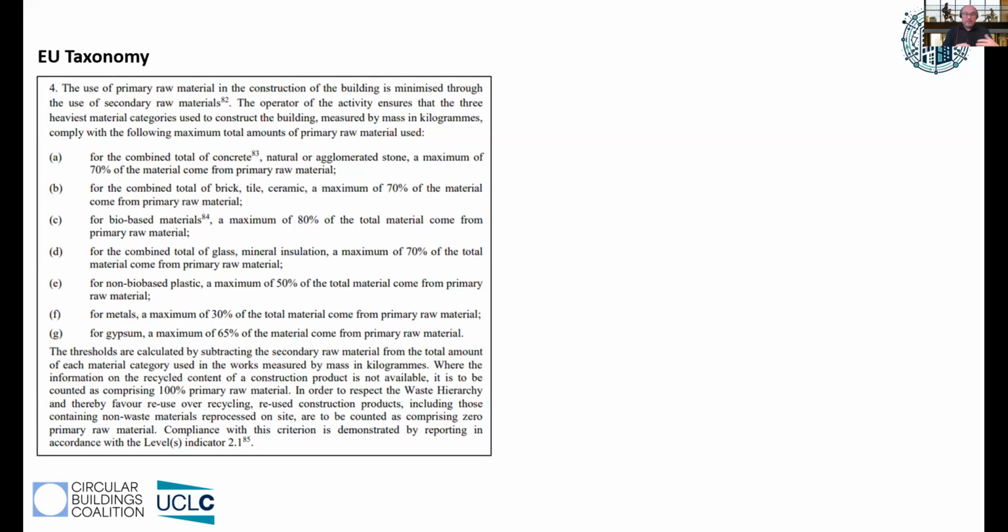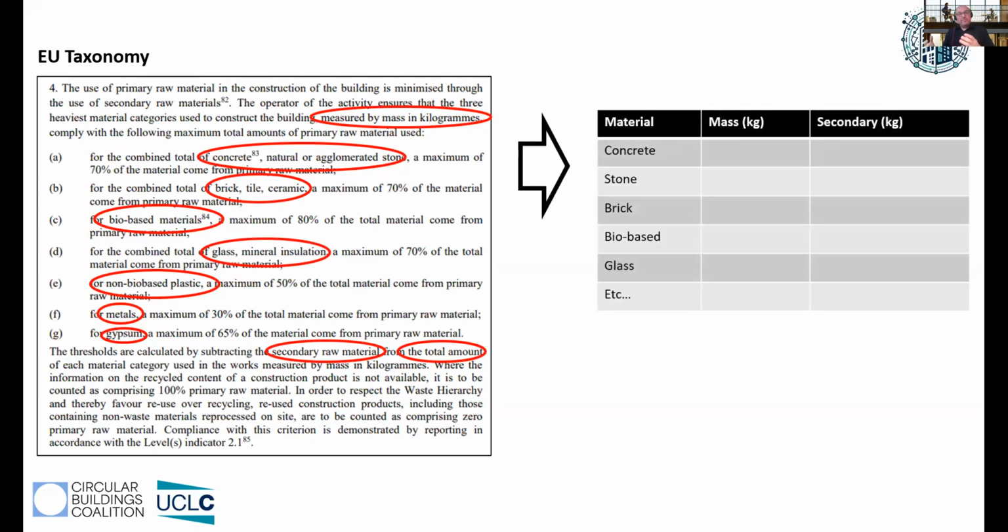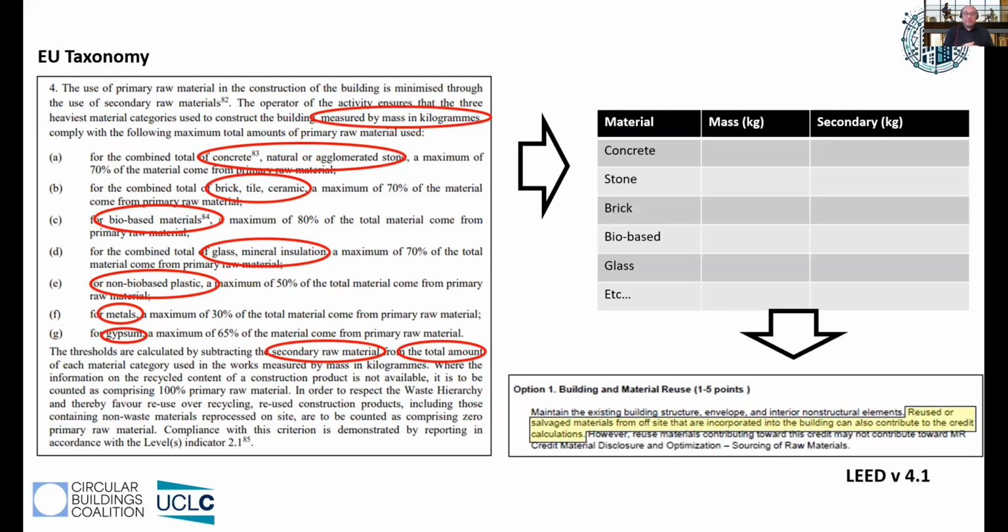And so what we're doing is we're going through, this is the EU taxonomy, a snappy piece of legislation, and we are identifying the very specific data points that are required to meet the reporting requirements of the EU taxonomy. We can capture that information and summarize it very succinctly in a nice table. And it's really helpful that that then helps us to address one of the requirements of LEED 4.1. That's the idea. We can use information at the building level to solve multiple problems.